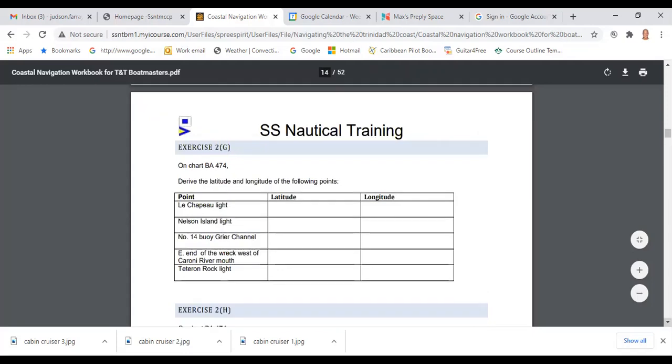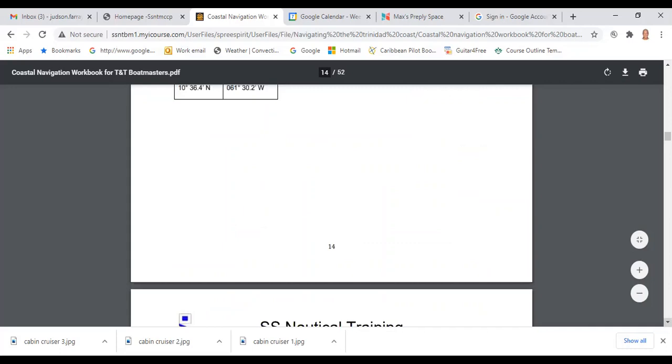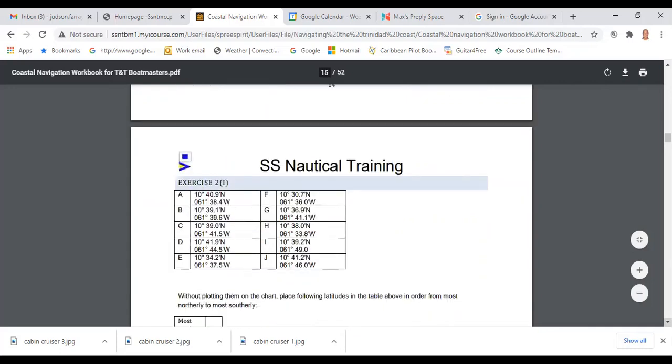So this one is on the other chart. This is on the 474 chart. This is the big Port of Spain chart. And you do some plotting on this one now. So that is for the classroom. Although, if I gave you the copy chart, you can do it on board. Right, so again, this one is not a chart exercise. I want you to look at the latitude and the longitude and tell me which one is the furthest north and which one is the furthest south, and same thing for the longitude, which one is the furthest west. Right, so it's them kind of questions.